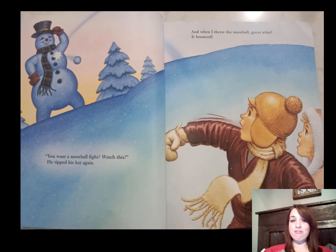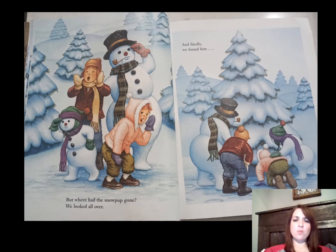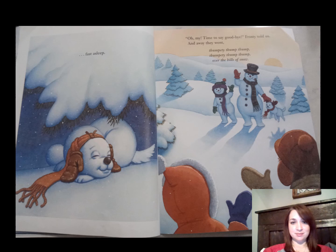"You want a snowball fight? Watch this." He tipped his hat again. And when I threw the snowball, guess what? It bounced. Snowballs were flying everywhere. But where had the snow pup gone? We looked all over, and finally we found him, fast asleep. "Oh my, time to say goodbye," Frosty said, and away they went, thumpity thump thump, thumpity thump thump, over the hills of snow.